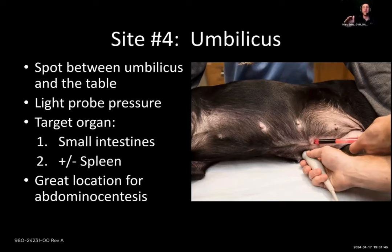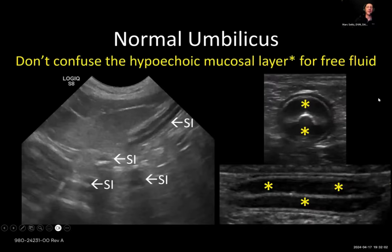Finally, we come to our home run location, the umbilicus. The highlighter is pointing to the final one. This is home plate for us. This is the umbilicus. This is the table. You're going to put your transducer halfway between the pink highlighted umbilicus and the table. At this location, we're just looking for a sea of gray.